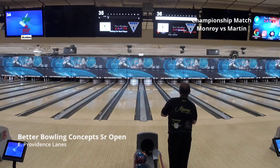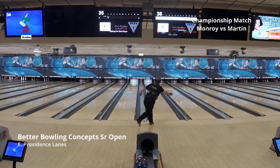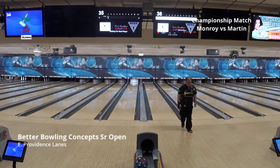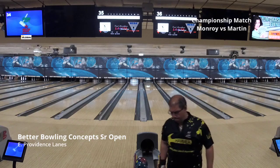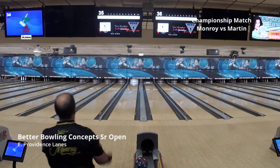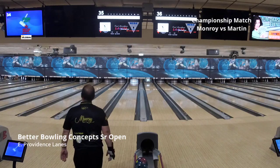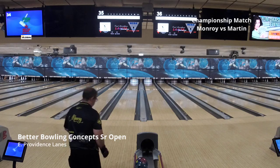Advantage Monroy. He's been the best bowler in the building all day, folks, and he's got advantage right out of the gate. Let's see if he can take advantage of it. He led the tournament by 60 pins. He shot 250, 240 right out of the gate the first 2 games, even before they broke down. Yeah, he actually went 269, 258. He had a bye the first round.